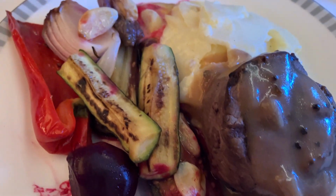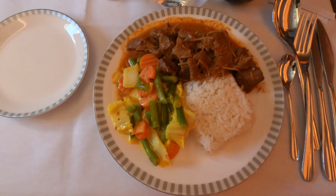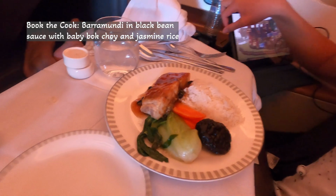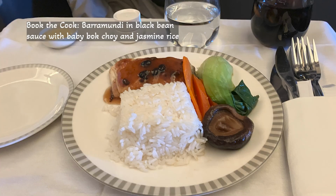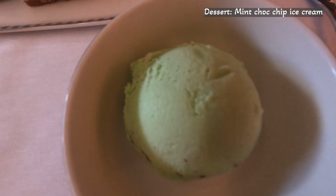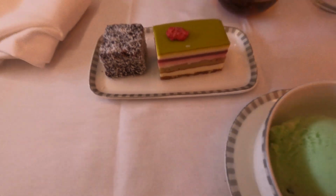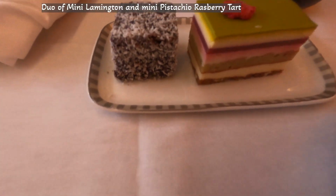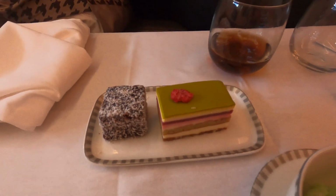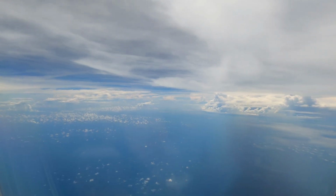So my husband actually booked the cook with the beef rendang, and that was more of a Malaysian Singaporean dish, and he, I think, was quite pleasantly happy with that. Whereas the kids ended up with the barramundi in black bean sauce with some jasmine rice and bok choy. Now for dessert, you do have a choice of ice cream, or you've also got the lamington and a pistachio raspberry tart. Now the best thing about this was you didn't have to just pick one or the other. We ordered the whole lot, and why not? You're on business and you're there to enjoy it, and that's exactly what we did.